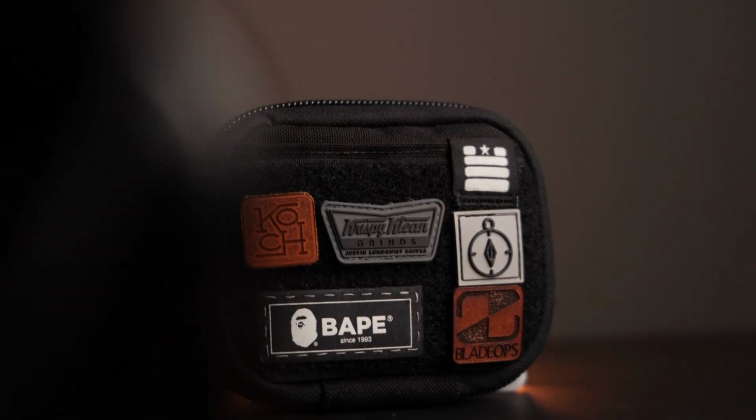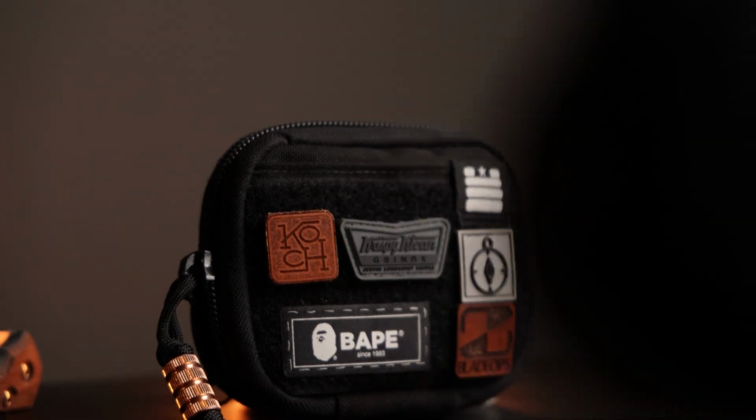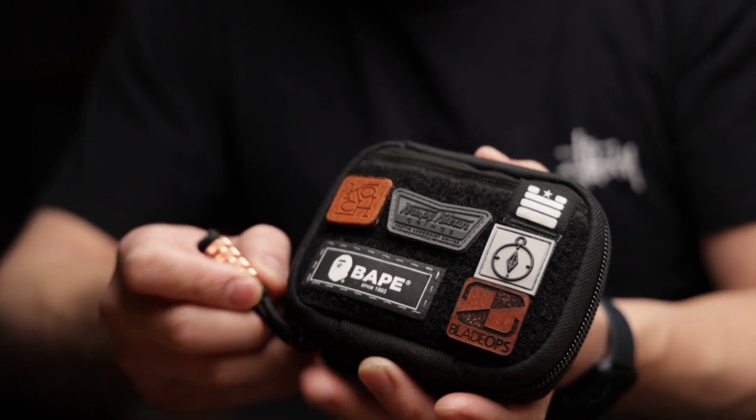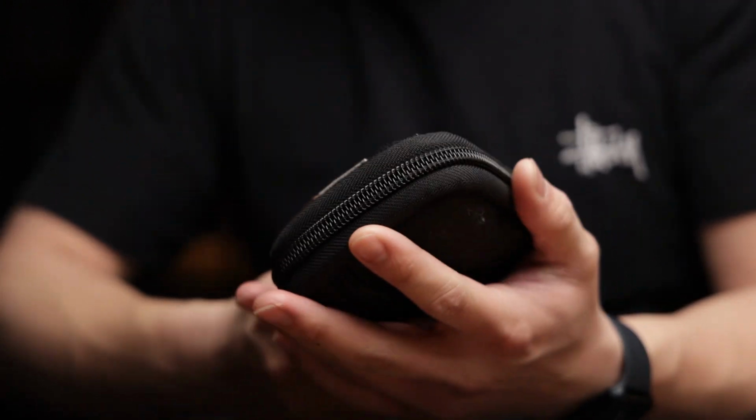I've definitely customized my Mighty Pouch Plus, added on some custom REs. There's a Coat Tools one, there's a Crispy Clean Grinds, I've got my Urban EDC Supply one, Blade Ops, and then my custom Bape patch. On top of that, with the zipper pull, I did go ahead and thread in some paracord with a custom copper bead that my girlfriend Ashley had got me for Christmas. I think this just brings home that kind of warm aesthetic and I really do dig it.